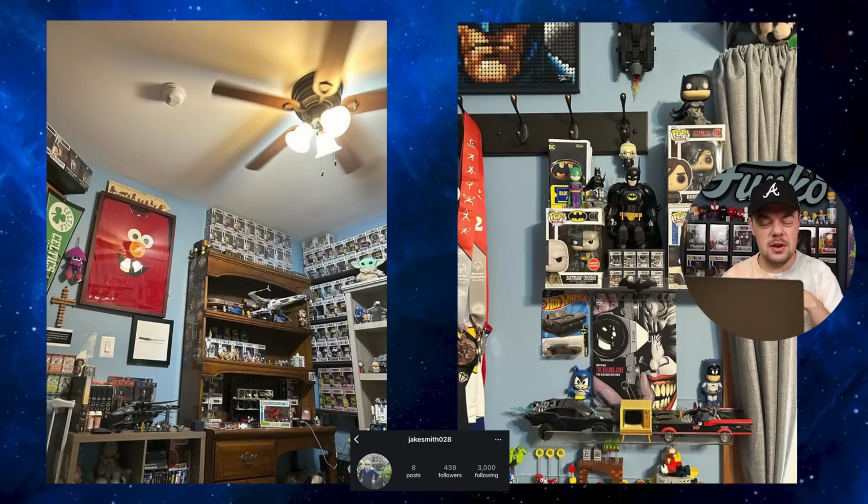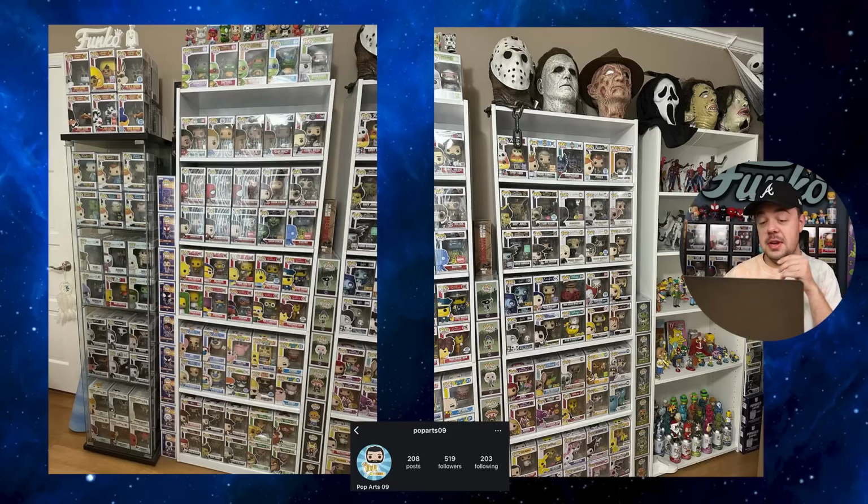So the fact that you're combining all your different things with your pops is really cool. And then you have your little display shelf over there in the corner. It looks like you got a little Grogu, which is fun. And is that a Lego, like an X-Wing from Star Wars? I love it. That looks great. Pop Arts 09, I gotta say, I am thoroughly impressed with your organization skills right here.